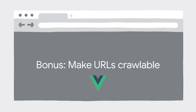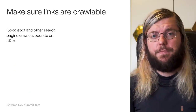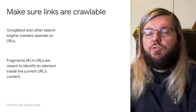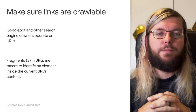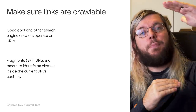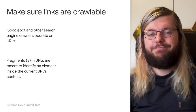Oh, I promised a bonus tip. It's for those of you who use Vue.js. As Vue Router lets you pick different strategies as to how you want to do the routing and URLs in your application, let's make sure that crawlers like Googlebot can actually crawl them. Because one way of configuring it is to use fragments. These have the upside of being trivial to set up on the server, as the server isn't really concerned with such URLs. That's because fragments, the things you see following a hash symbol, are ignored on the network level. They only address content that is part of the document at that URL before the hash symbol.